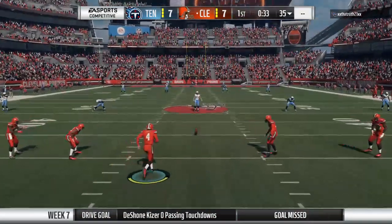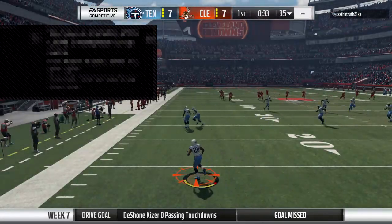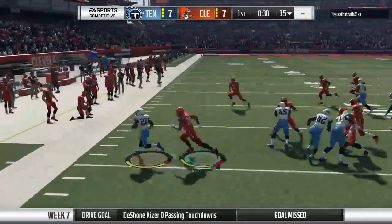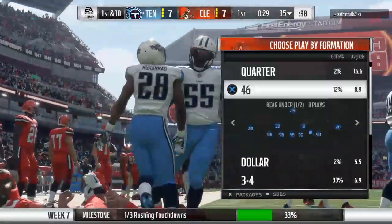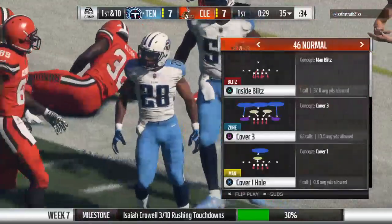So we're right back where we started, all even as the kick's away. Fairly short kick, taken at the 14 here. And good starting field position. He'll get this one all the way up to about the 35-yard line. The Titans offense now, they get ready to do battle again here.